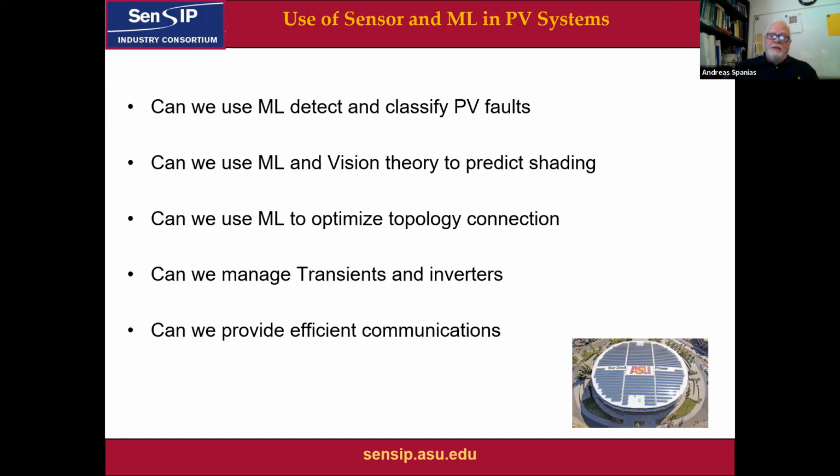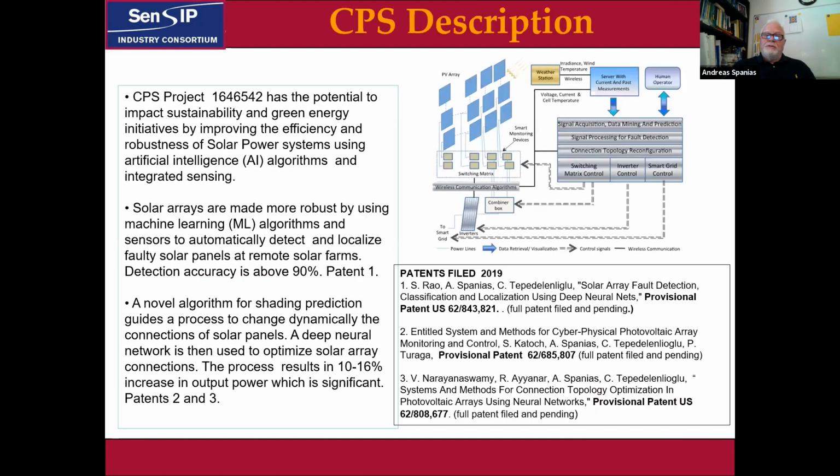We have shown back then that if you have partial shading, if you reconnect the solar panels in different configurations, you can actually increase the output under shading conditions. And then other problems is, can we manage transients in power electronics associated with solar arrays and inverters in particular? And can we also work on communications related problems?